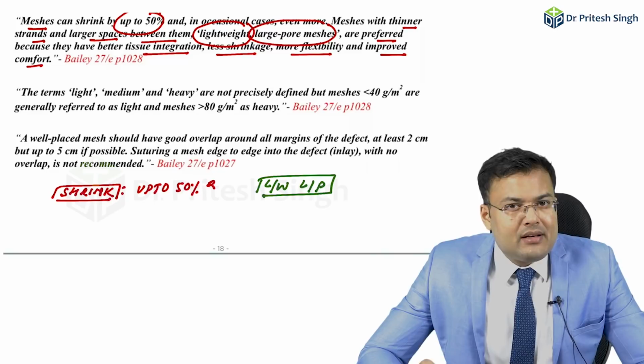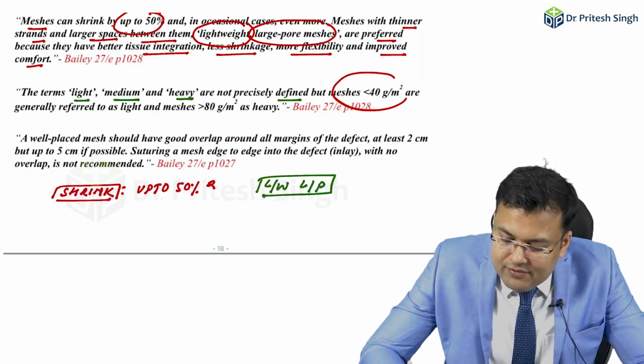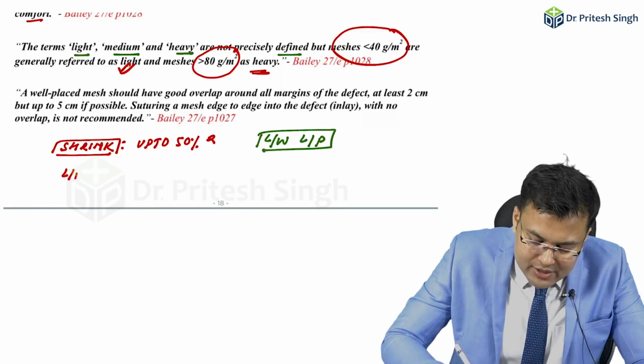After that, the terms light, medium and heavy are not precisely defined, but meshes less than 40 grams per meter square are lightweight and more than 80 grams per meter square are heavy. So the second question which is asked: lightweight meshes are less than 40 grams per meter square and heavyweight meshes are more than 80 grams per meter square.